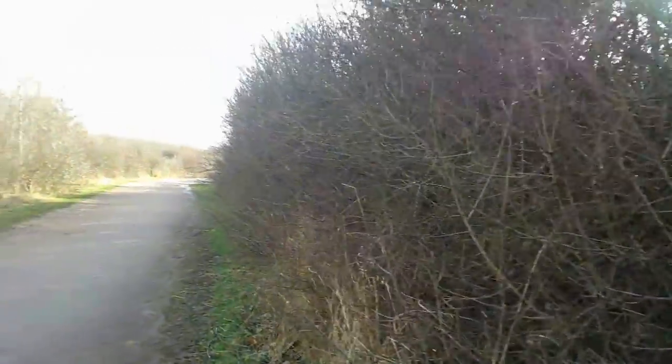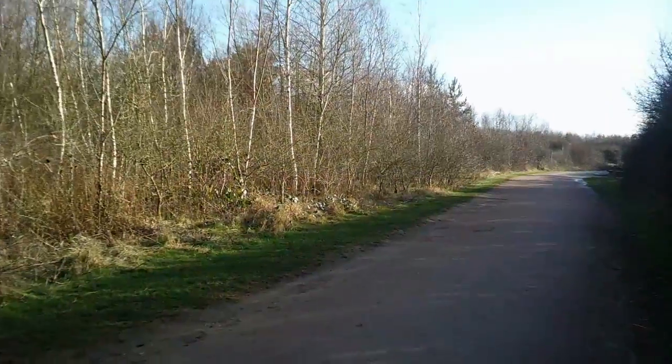Blackthorn in winter looks spiky and unkind, but in only a short amount of time it will be in full flower, providing precious nectar to pollinators like bumblebees.